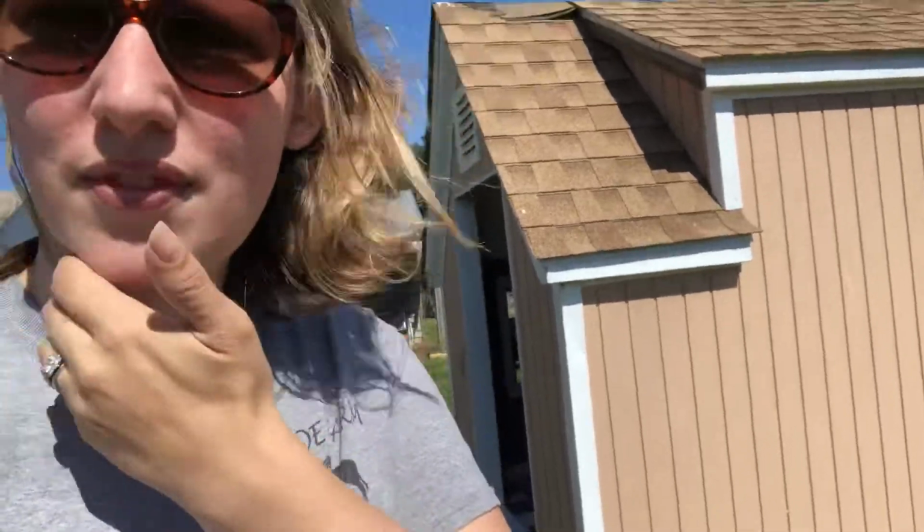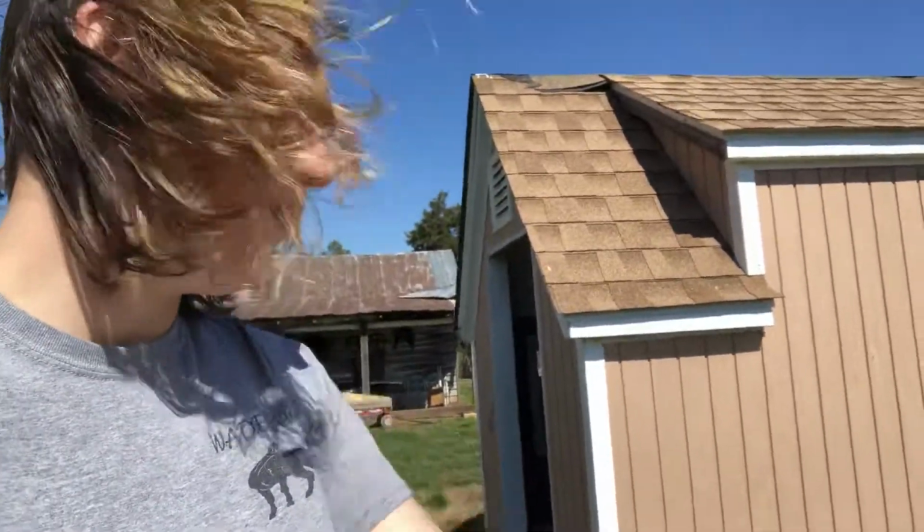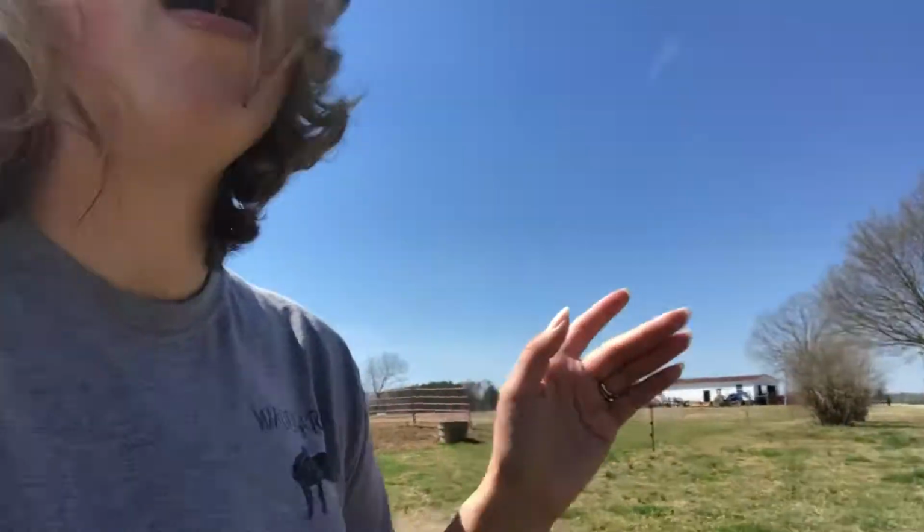God, the wind's blowing. I'm not complaining. It feels good out here, though. And we're going to fix him a nice little garden back here that he can come and weed and do himself. I mean, I'll help him a little bit, but that's especially one that is to himself. So that'll be some good little responsibility for him and give him something to do because he's really into it.